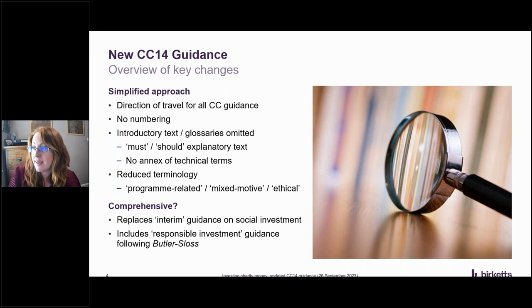And if you look at that, it says, in this guidance, must mean something that is a legal or regulatory requirement or duty that trustees must comply with, and should mean something is good practice that the Commission expects trustees to follow and apply to their charity. So that sort of very simple clarification of what those two terms, which are used throughout the guidance, actually mean. That's no longer there, that clarification at the beginning of the CC14 guidance.